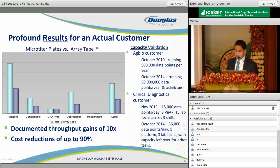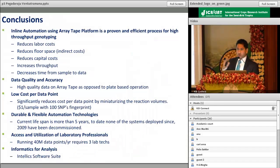We have also seen the same kind of success story repeating in other spaces, like in clinical diagnostics, in animal health, and other areas as well. So, to quickly conclude this part of the presentation, what I've shown is inline automation. It's a proven, efficient system for high throughput genotyping. It reduces labor costs, indirect costs, and capital costs, increases throughput, and also decreases the time from sample to data.